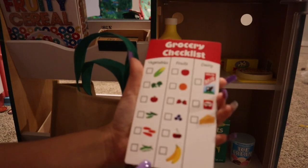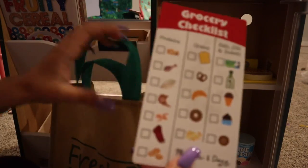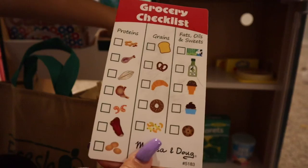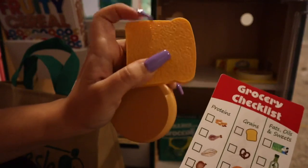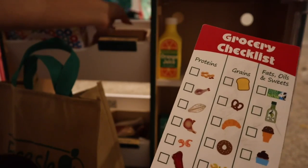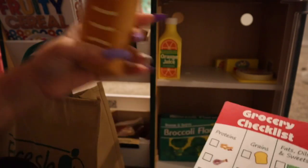Then we have, let's see, some bread. We have different types of breads. We have sandwich breads, hamburger breads. I think let's go with a loaf of bread.